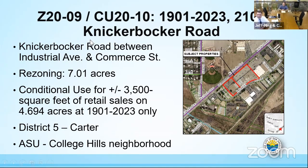Good morning again, Jeff Fisher, Principal Planner. We're going to do these two cases as one since they pertain to portions of the same property. So this is a zone change 20-09 and a conditional use 20-10. The zoning is for both properties. So it's the plaza at 1901 to 2023 Knickerbocker, and then Stadium Lanes Bowling Alley, which is 2105 Knickerbocker Road. The conditional use is just for the shopping plaza, 1901 to 2023 Knickerbocker Road. So for the rezoning, both properties are 7.01 acres, and the conditional use is only on the 4.694 acre property.